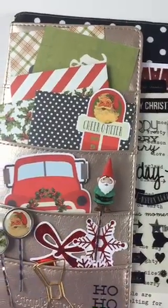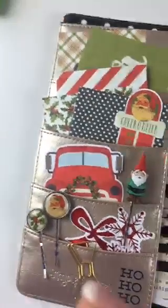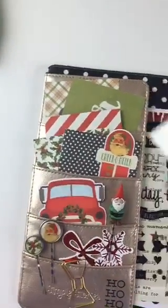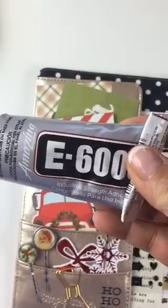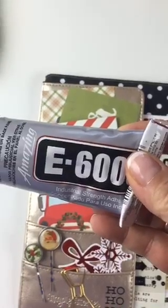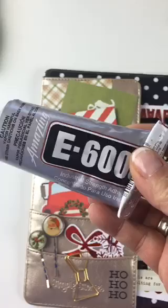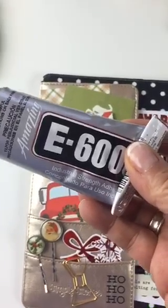The way that I did that was super, super easy. I'm just going to show you guys a couple of tools that I used. So the first one is this. This is called E6000, and it is a really, really good, super strong, lasting adhesive, and it works really well with metal. So that was the first thing, and you can just find that at your craft store.